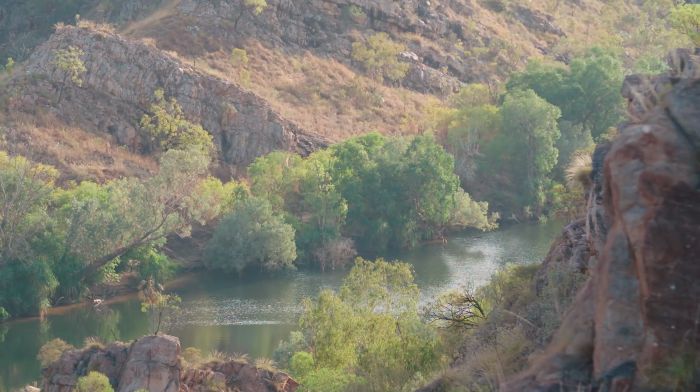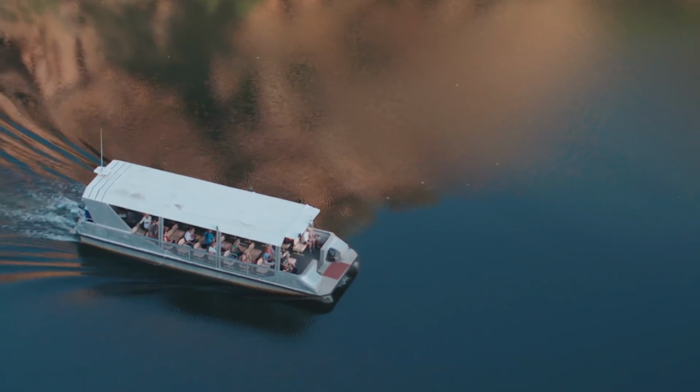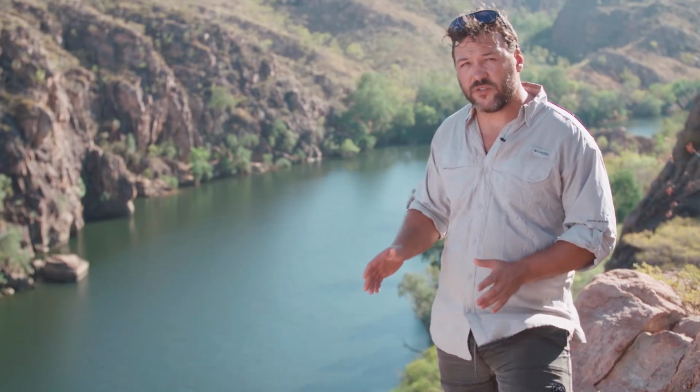Now, that river is actually full of life. There's heaps of freshwater crocodiles. There's salties that get in during the wet, but they move them back out for the tourists. There's barramundi and heaps of bird life. This place is also really special to man.